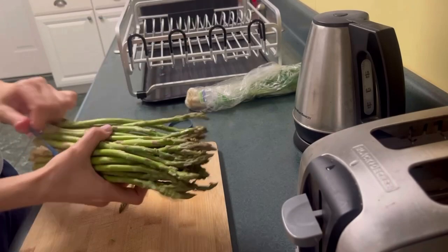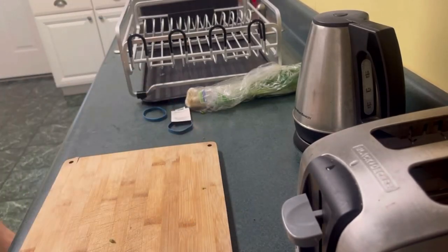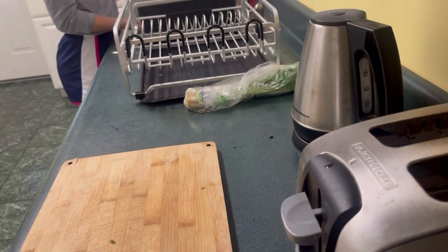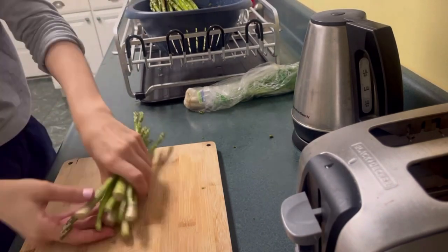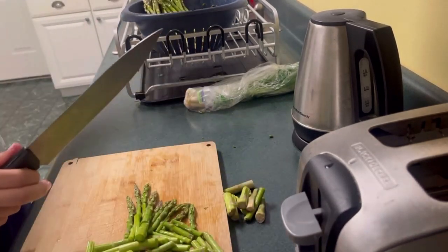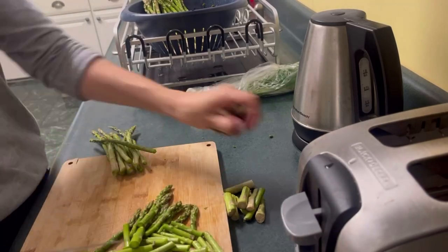After I unload the dishwasher, I'm going to start on making the asparagus. So I'm just cutting it up into a couple small pieces, making sure to separate the white stems. I'm just rinsing them off in the colander, and then I'm just going to saute them with some butter and some salt and pepper.